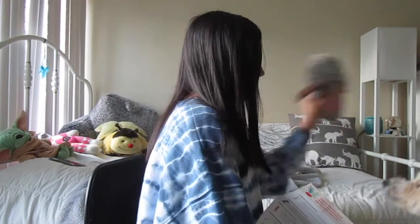So this is what I got in that one. So that's everything that I got in this little Ipsy bag. Now it's time to open the next one. I'm kind of curious what I got in the next one.